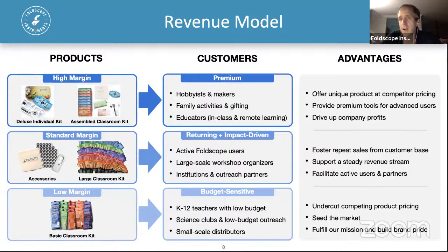And so I mentioned earlier, just in terms of having a company that can continue to make Foldscopes and yet provide them at the lowest costs that we can, it's a little bit tricky. And so I wanted to say a few words about our revenue model. So basically, we've divided our products conceptually into three categories. I'll start at the bottom left. The low margin kits, we call them basic classroom kits. Those are the ones that are really at the low end of the pricing spectrum. And we really provide these at cost.